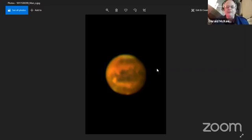So we have several spacecraft on the way to Mars right now. Perseverance is the name of the rover that's on the way to Mars, and then there's also a Chinese spacecraft on the way, and then I think there's one from the United Arab Emirates or something like that. Yes, it's the UAE that sent it.